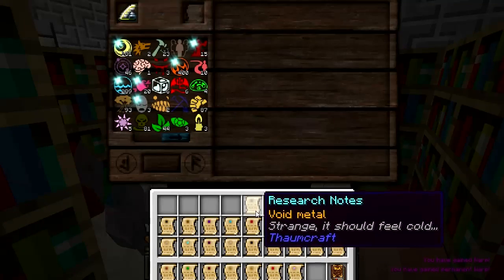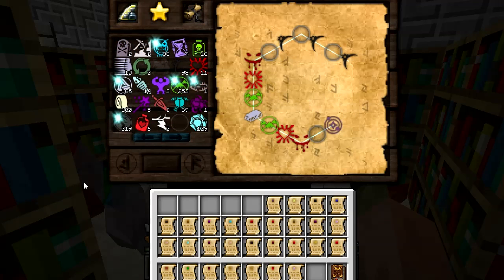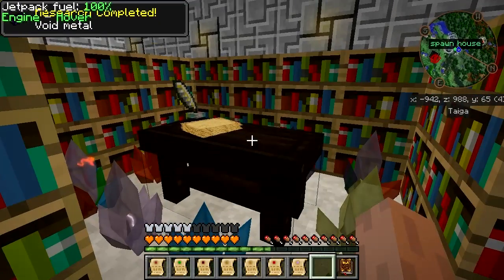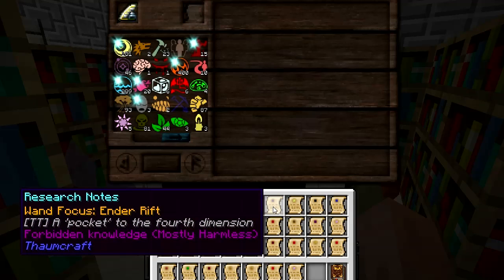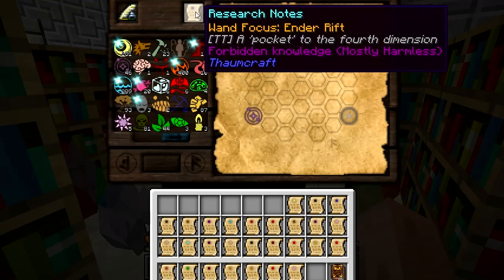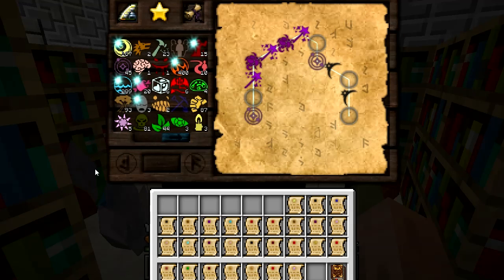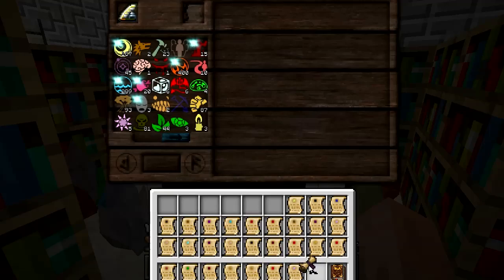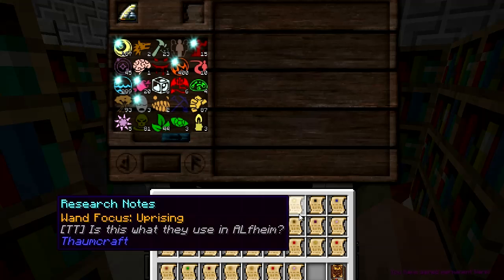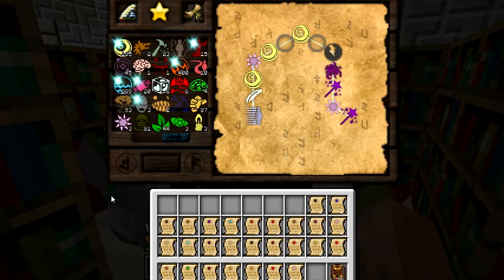A little bit of warp there. Void Metal. Void Metal research solved. Next up, Wand-Focused Ender Rift. A pocket to the fourth dimension? Interesting. Also forbidden knowledge. And the solution for the Ender Rift Wand Focus. Next up, Wand Focus Uprising. And here's a solution I found for this one.